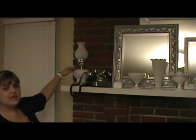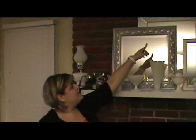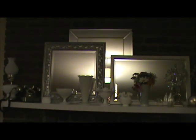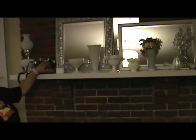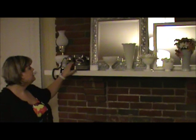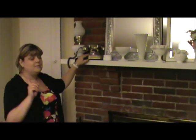And the awesomest thing is... Most awesome. The thing behind that big mirror, there is an outlet. So you don't see any cords. I don't know why they designed it with an outlet there, but it was really handy. And then here's another phone that I bought on eBay. Got all my phones and cameras on eBay.